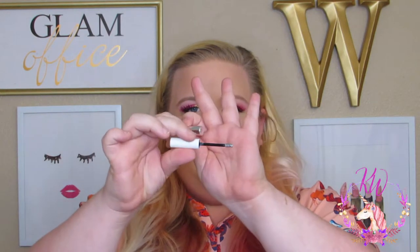Another one I have been loving is by ColourPop. This is the ColourPop Brow Boss Gel, and I just get the shade Clear. And it's essentially the same packaging. It's a small little spoolie, run it through your brows, and it sets them for the day.